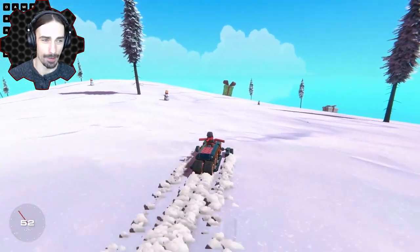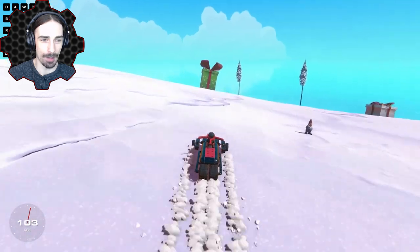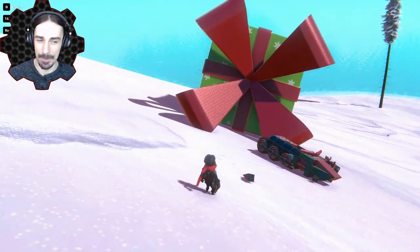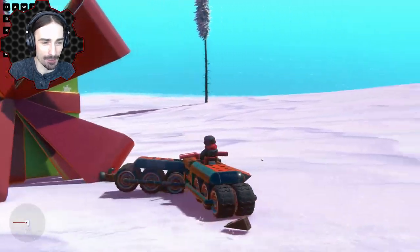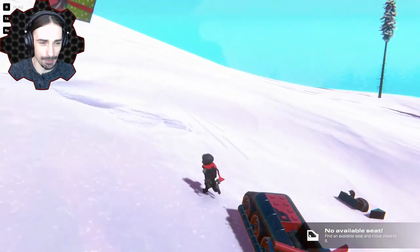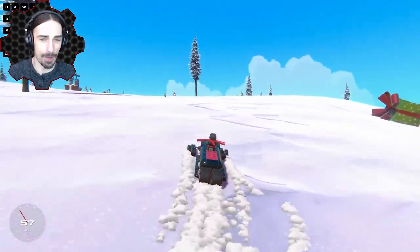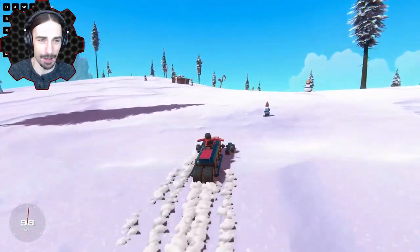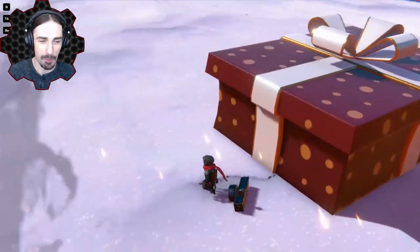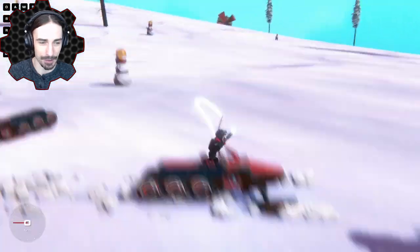Maybe it's this green one over here. That one was green. Maybe they're the green ones. Nope, I don't think that's it either. Isn't this a great way of just face planting into all the presents and exploding ourselves? Seems like a really efficient way to go about this. All right, I don't think we hit this one yet. Let's try this one. Nope, not that one either.